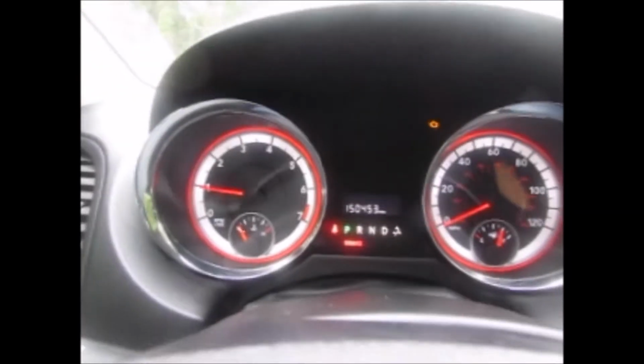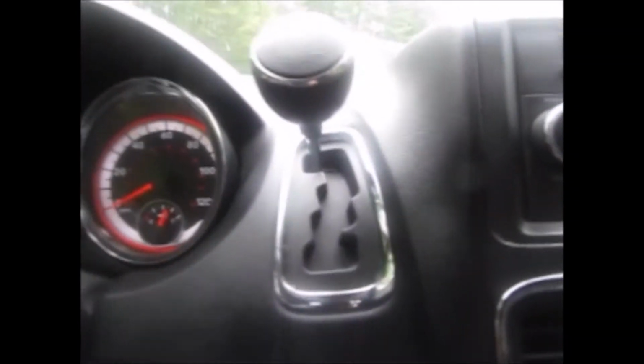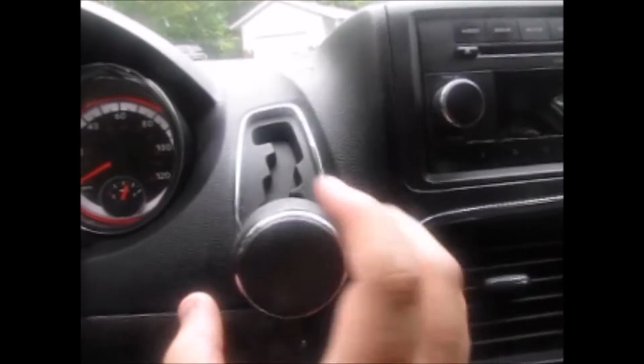So obviously you got your vents. Over there on the other side, this one's kind of flimsy. Go ahead and roll that window up. So like I mentioned, light controls. This controls the interior lights. Alright. Gauge cluster. Looks very nice. 150,453 miles. Like I mentioned, this has the 6-speed automatic transmission with auto stick ability, the ability to manually shift it.